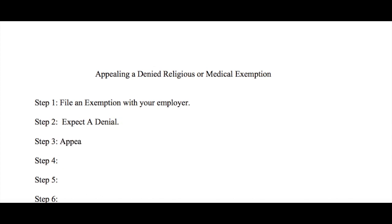Step number three, appeal. After being denied, resubmit your request for an exemption. You can do this either by using the same process as your first request, or if time is running out and you're facing a deadline, you may want to contact the Human Resource Department, or HR, directly. You could email HR or create an HR ticket. Whatever route you choose, use the route that your employer uses for you to send notice to HR. In the notice to HR, it should make clear your position as to why you are exempted and that HR should follow the law and approve such exemption.